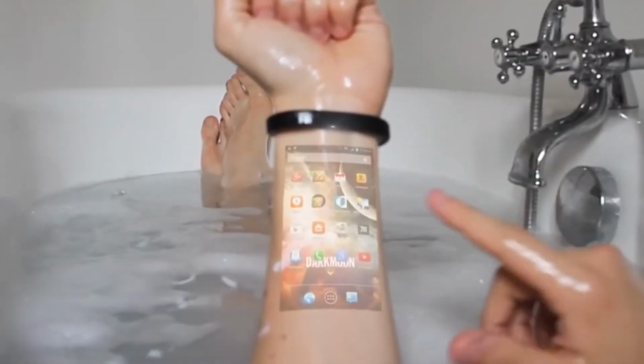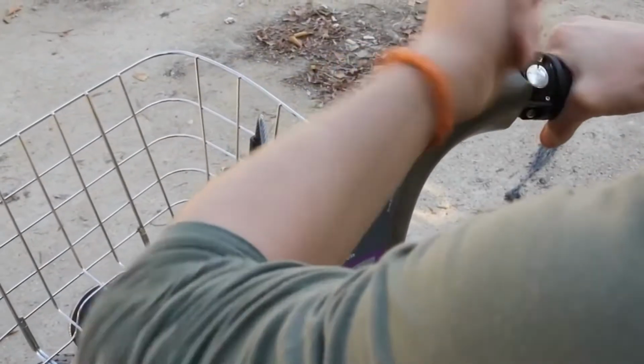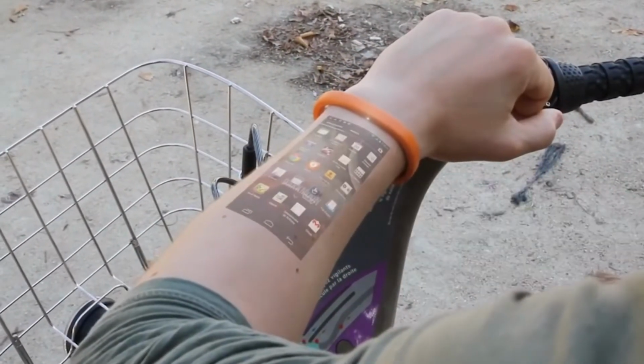Yes, you may now use your arm to scroll through your feeds, text, or email. There are other notes. Such a clever way to get away with it.